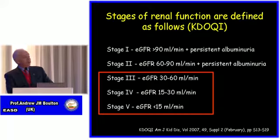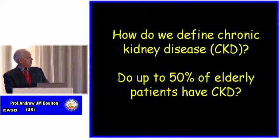And I think that we label too many people as having chronic kidney disease when they may well have normal function. And I'm especially referring here to the older population. Do up to 50% of the elderly population have chronic kidney disease if we go by these definitions? I would suggest that they certainly do not.